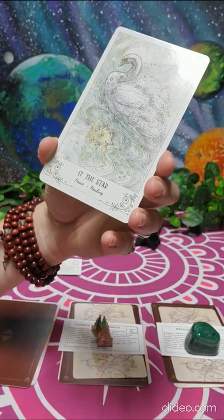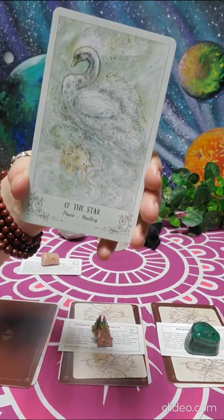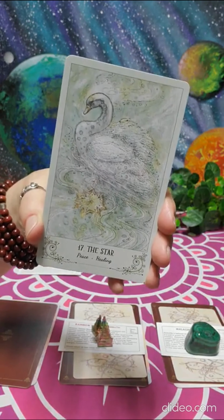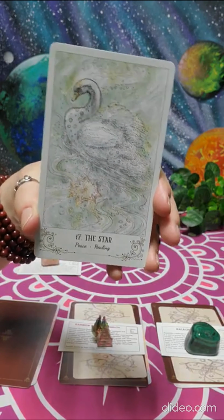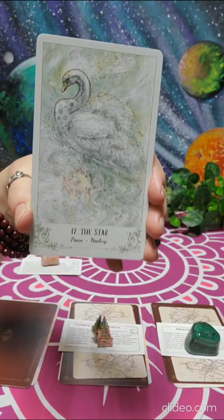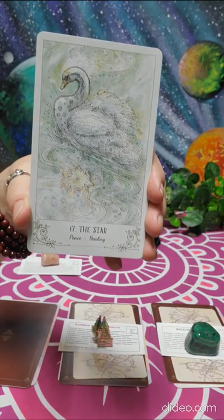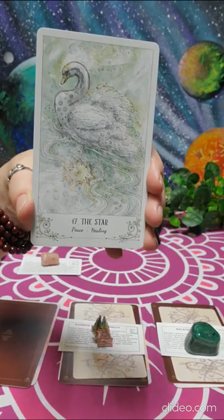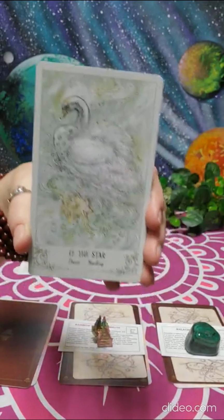The star is all about harmony and peace. Like I said, it's about water and earth and finding the harmony between those two. It's a synchronicity. Water is very emotional. Earth is very grounding. So there's a nice harmony between those two. You can be emotional and be grounded. In fact, if you're emotional, you should ground yourself in some way. Plus, it's a beautiful swan.